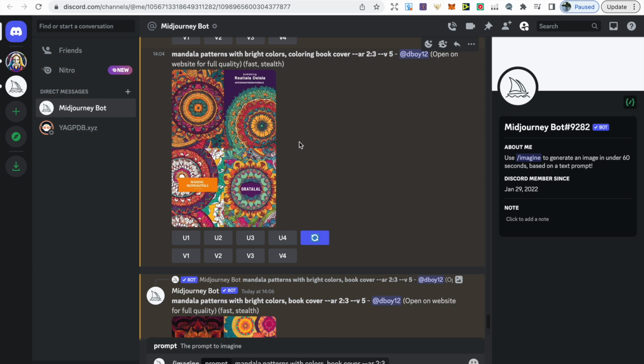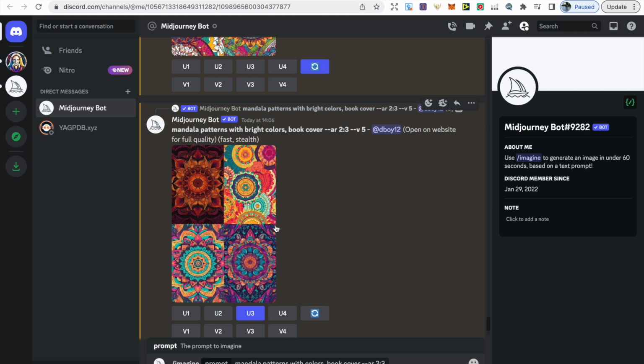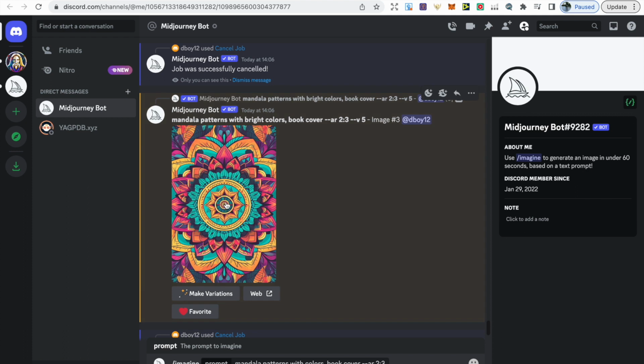And it does provide you with coloring book covers with text that you can simply cover with an element and add your own text, but I didn't like those, so I just changed the prompt and took out coloring book, and then I found this one that I liked and just upscaled it.